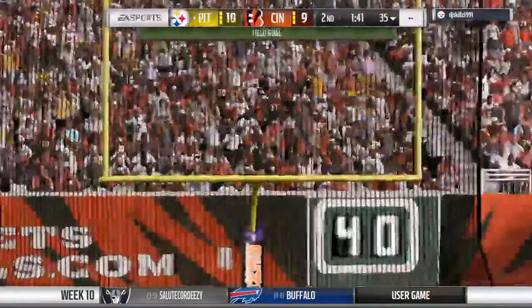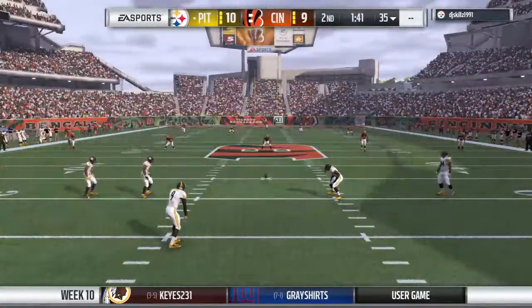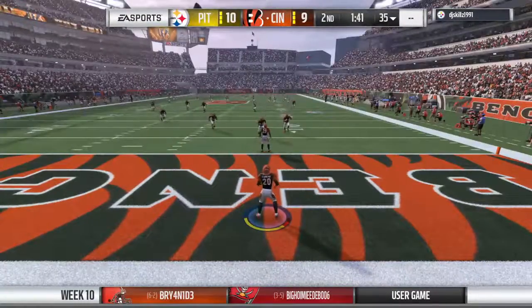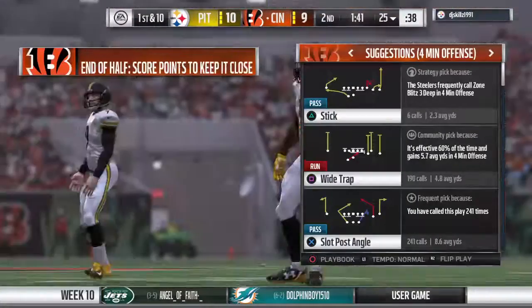And this one looks good. It is good. Right down the pipe. And they take the lead here by a point, 10-9. So it goes down as an 8-play drive, and they cap it with the field goal. Yeah, they were able to pick up a few first downs along the way, but they couldn't keep the momentum going all the way into the end zone.